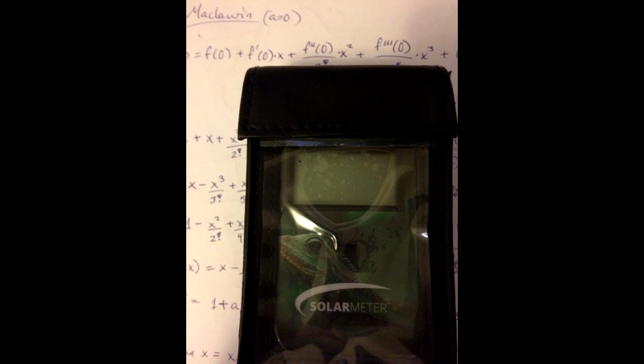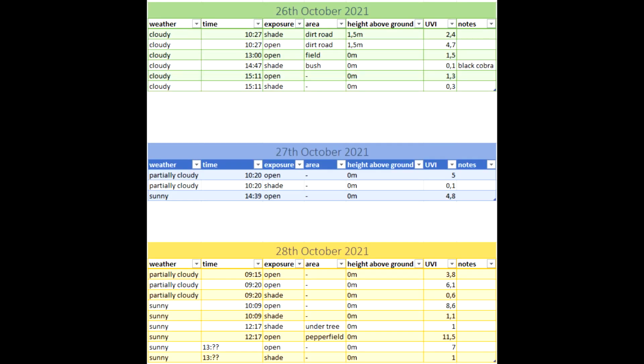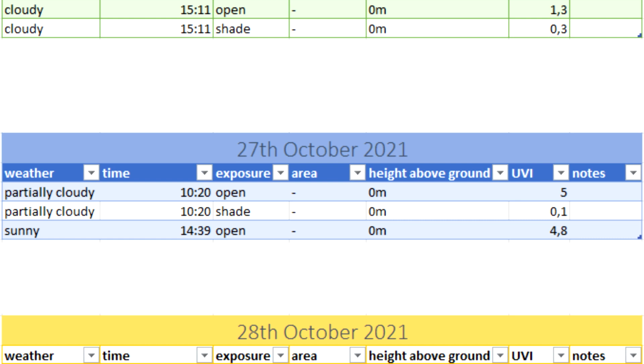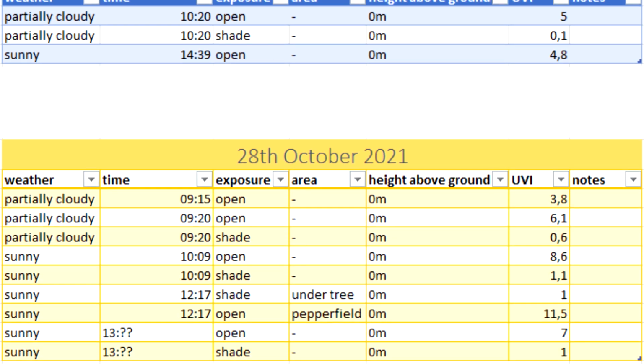I had brought a 6.5R solar meter for measuring UV index, and because of the rain, we weren't able to take as many UV index readings as we wished to. Note that the UVI reached as high as 11 during the midday in the sun, but was just 1.0 in the shade just a few meters away at the same time.